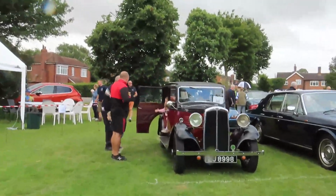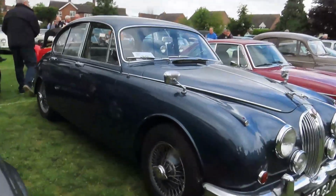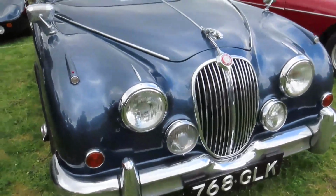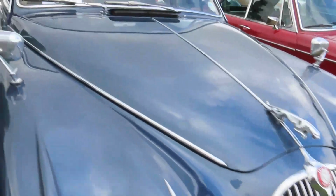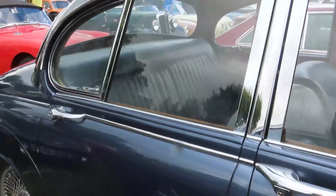Here's the fantastic BSA. I really love that car. A closer look at this very tasty Mark II Jaguar as well. This is the slightly larger bumpered car, which just means it's slightly earlier. Nice original blue Mel's plates as well. Really beautiful in the Courier Cost Blue, I'm pretty sure this is, which is the sort of colours that the likes of the D-types and C-types would have raced in.